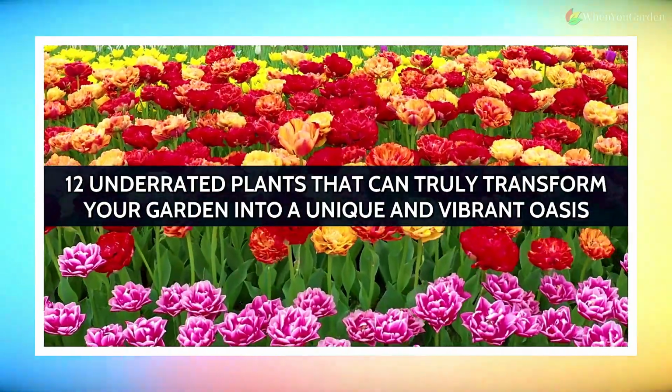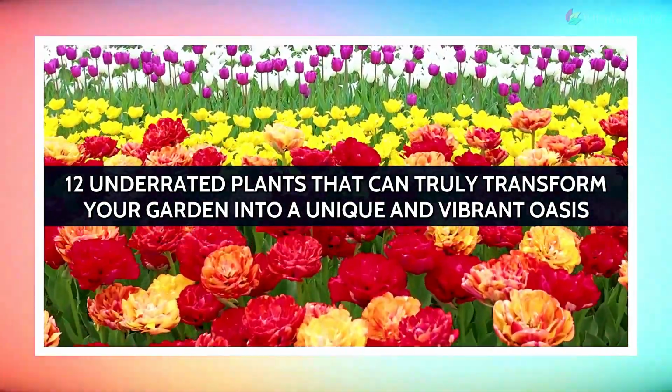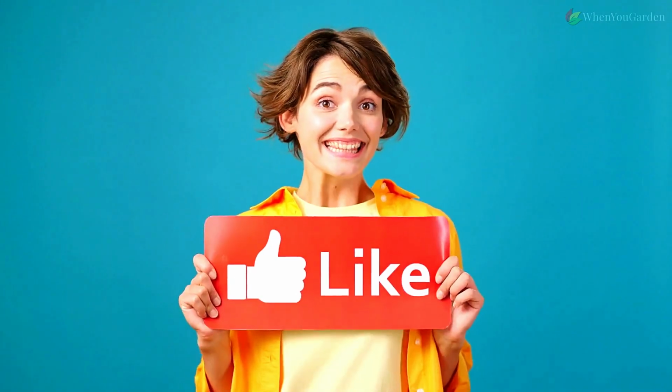And there you have it, folks. 12 underrated plants that can truly transform your garden into a unique and vibrant oasis.